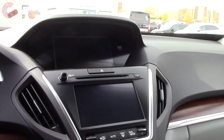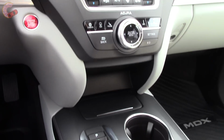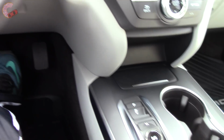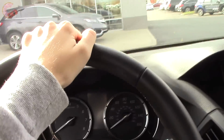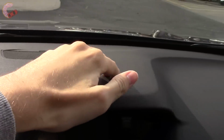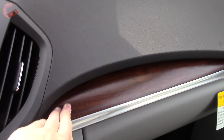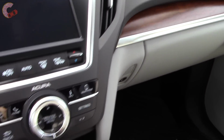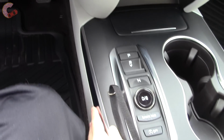First looking around, you are greeted by the familiar Acura look, but there are some changes hiding around. To go along with that, you have pretty nice materials. All of the upper dash is made of black soft-touch plastic with a high-quality graining. And below is more natural wood and aluminum. The lower areas are also padded, and everything fits together nicely.